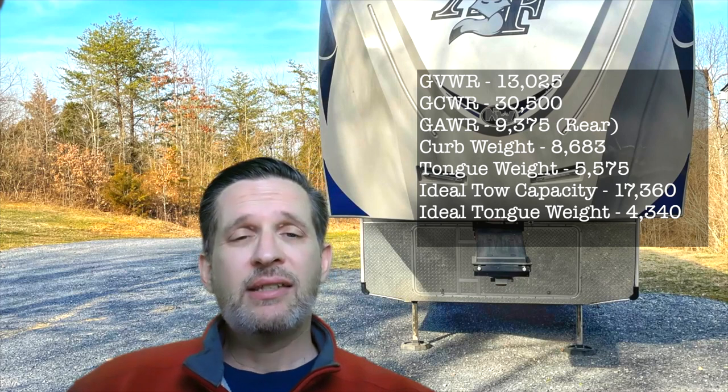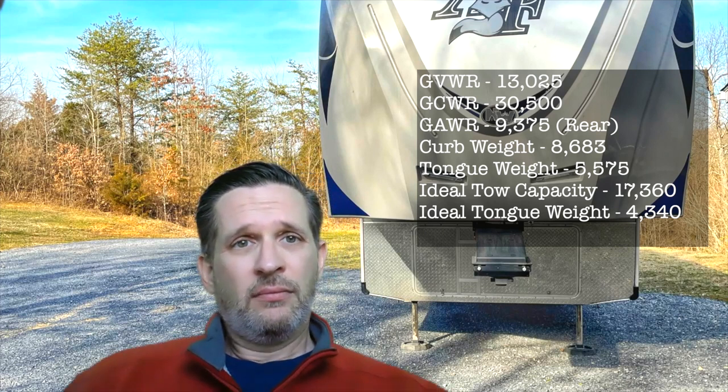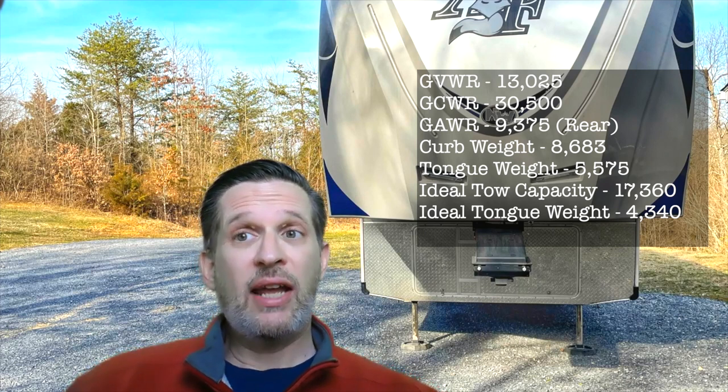So remember, they said 150-pound person. Well, I'm 160 pounds, so I have to add 10 pounds onto that weight. And also, they did not include fuel, so diesel is about 7 pounds per gallon, and my truck holds 30 gallons, so that's another 210 pounds I would have to add, assuming a full fuel tank. That increases the curb weight of 8,073 pounds to 8,333 pounds without adding anything else.